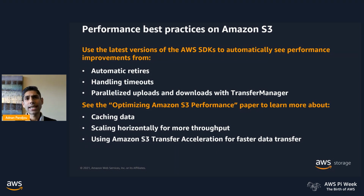You can also think about scaling horizontally. So more threads, more connections to your data, it helps distribute the load over multiple paths through the network, resulting in more throughput.